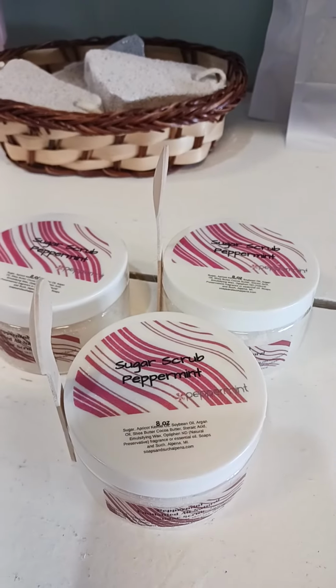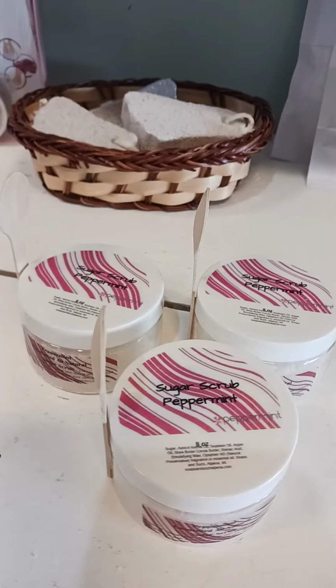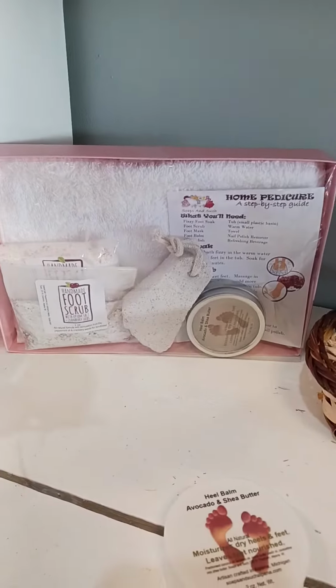A peppermint scrub for scrubbing off. And also the peppermint is an antibacterial that'll fight against foot fungus. Pumice stone. Here is our pedicure gift set.